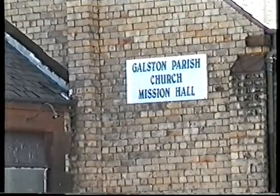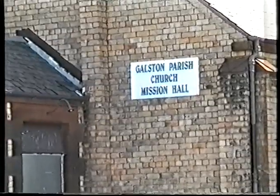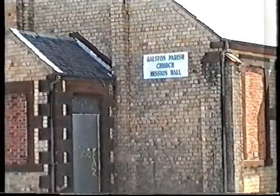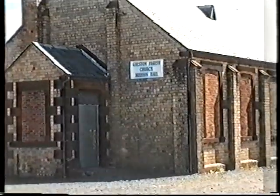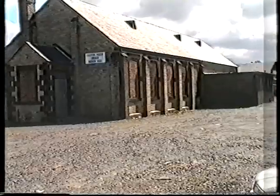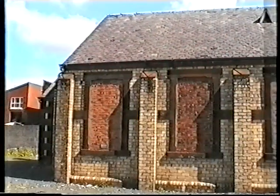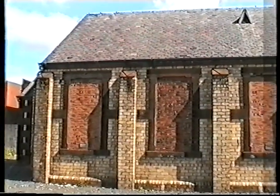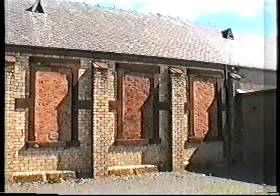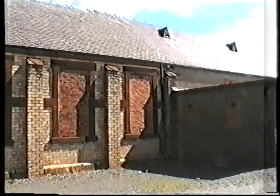The mission hall was used by the parish church as a sort of outreach into the community, as was another at the Galston. As well as services, dances and other functions were held here. During the last war it was the cookhouse for the large numbers of soldiers billeted around the town. It is still used by the Life Boys and the Boys Brigade.